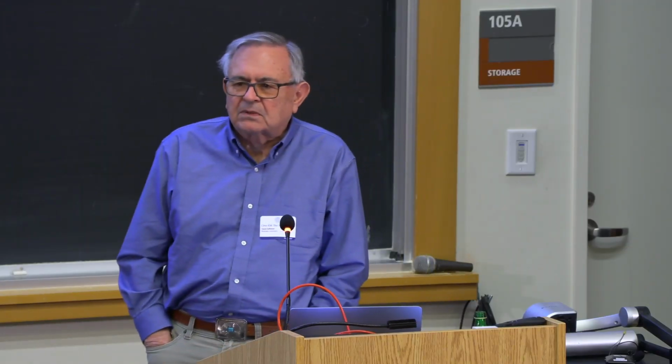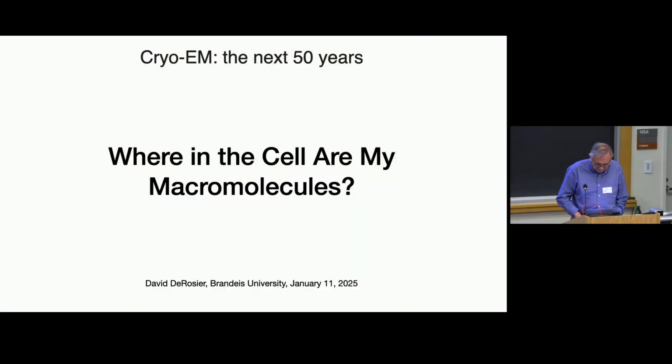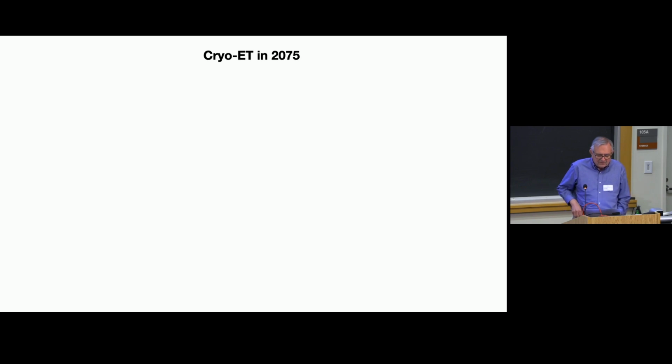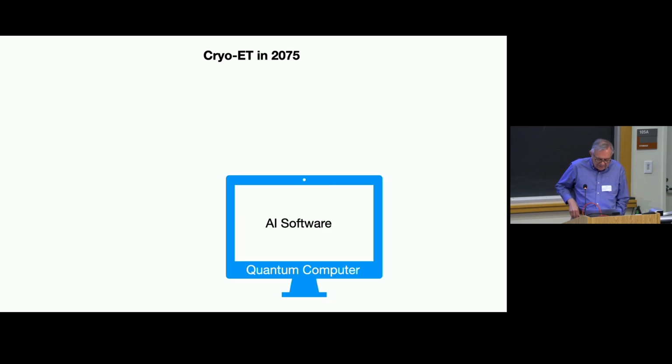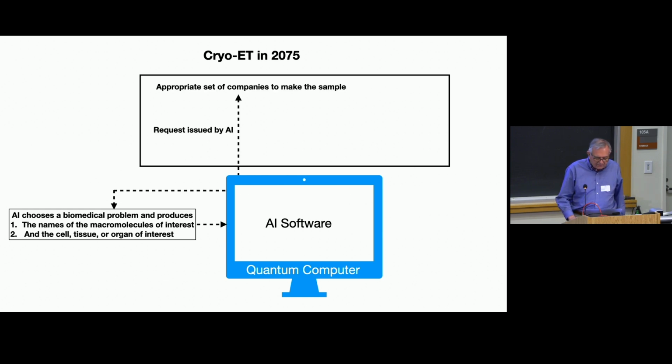So I wanted to begin to extend what Bridget has told you about the future, because I'm going to talk about cryo-electron tomography in 2075. The first thing you need, as Bob Glaeser has said, is a quantum computer with AI software. If you've got AI software, it will pick what problems to solve and what systems to use. It then, of course, sends out requests to the appropriate companies to make the samples, and then has the samples sent to the appropriate places like S2C2 to be imaged.